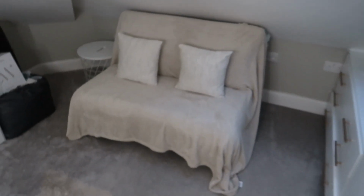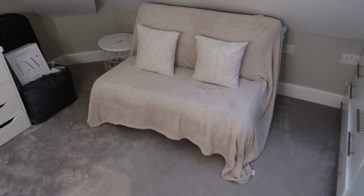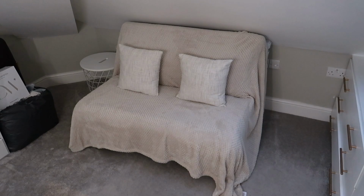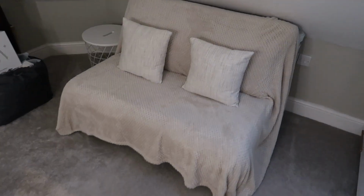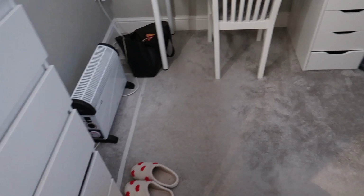Yesterday morning we found this sofa bed on Facebook Marketplace. Now it is dark grey, so I've just put this throw over it for now. I think I might get another throw and try and neaten it up a little bit. There are also 2 cushions underneath that throw that I'm going to get my mum to make new covers for. So we got this yesterday from Facebook Marketplace.